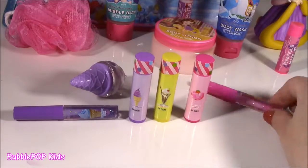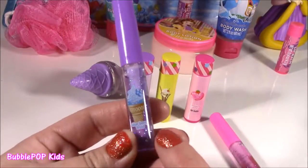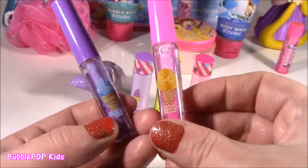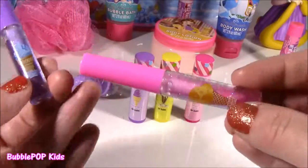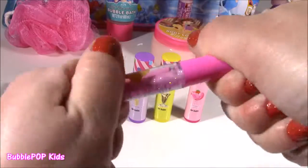And the two final little ice cream lippies. Ooh, these are cute. I didn't even see what they were yet. So we got blueberry frost. It's like a little blue snow cone or an ice cream cone. And orange cream. Ooh, you would think it wouldn't be orange with this pink color. It's got little sprinkles. Oh, it's so cute.